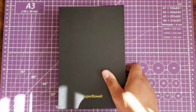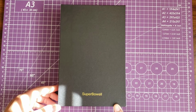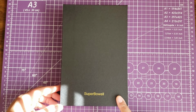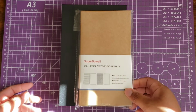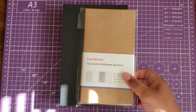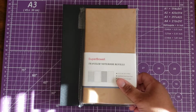So this is by a brand called Super Bowl. Price point for this was $13.99. I want to say it was maybe $12.99, but we're going to say $13.99. And they do have a packet of inserts that you can get. They're a packet of 4. These were roughly $7.99. I believe there were 7 and some change, and not exactly $7.99, but we're going to say $7.99.